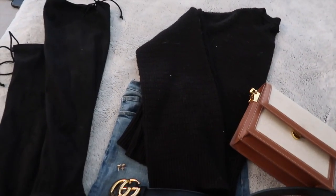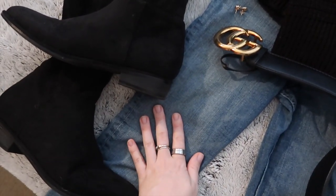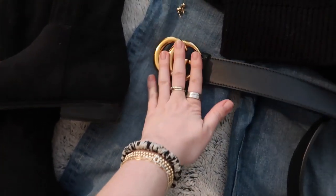Outfit number 3. I'm pretty excited for how this one's gonna turn out, I think. We have some jeans. They're not quite the right color, as I said, but there's no real distressing on them, and it sort of fades in the middle, which is similar to the original photo. This sweater, which definitely needs a lint roll. Thank you, Molly Cat. Of course, the Gucci belt, which should add a really nice touch to it.